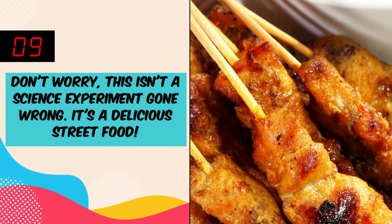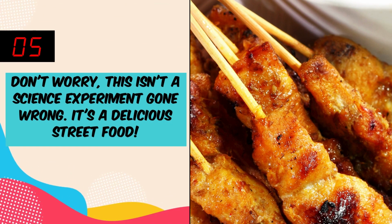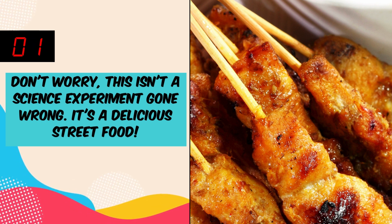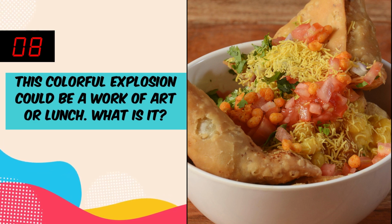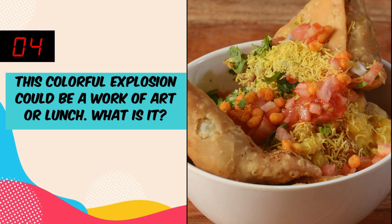8. Don't worry, this isn't a science experiment gone wrong. It's a delicious street food. 9. This colorful explosion could be a work of art or lunch. What is it?